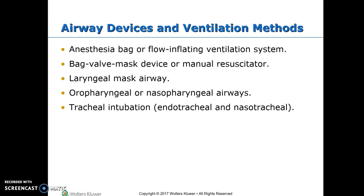They have much more control, but you can also do damage to the child. You can give too big of a breath and cause a pneumothorax if you don't know how to use it. So don't use it if you don't know how. Instead, use the bag valve mask, or I'm used to this being called an ambu bag. It's also often called a manual resuscitator.